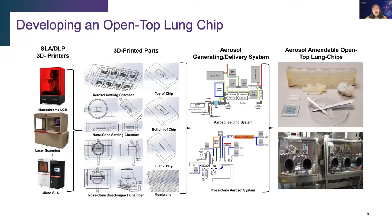One, as you can see, would mimic the exact nose cone structure, and another that had more of a flat design for better distribution. These adapters would allow us to easily add a single chip into our current systems that are really designed for animal testing. We also wanted to design our own customized chips that were open top rather than closed in, like we mentioned that the commercial systems had.